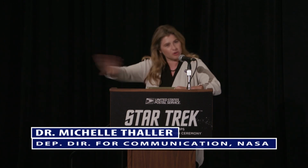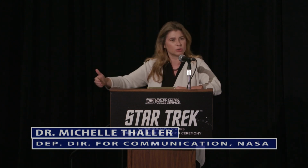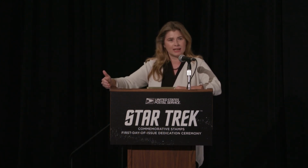We can imagine the technology, we can imagine this world created. Now let's go further in the way that Star Trek has taught us and imagine a better world that's more inclusive and more accepting and more based on curiosity. We're boldly going where no postage stamp has gone before.